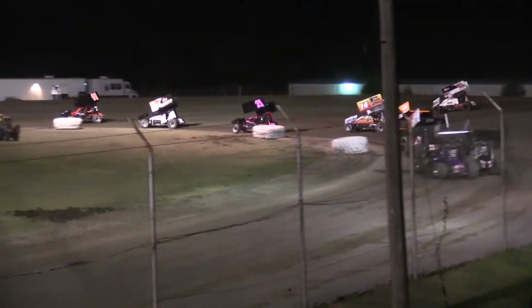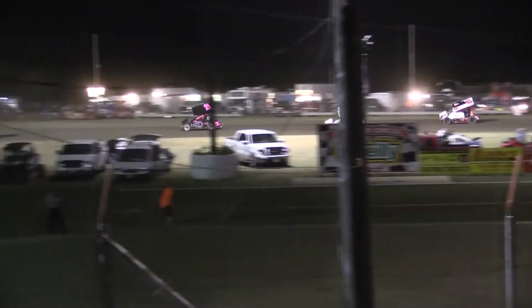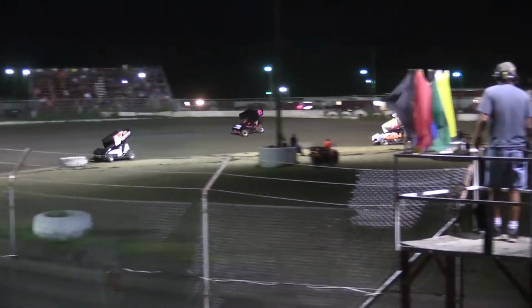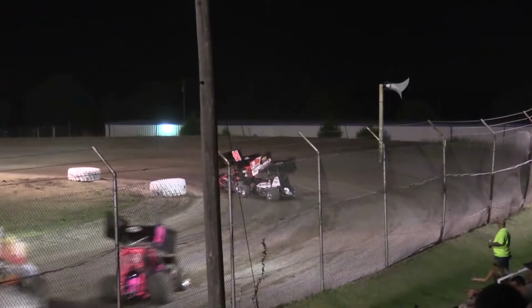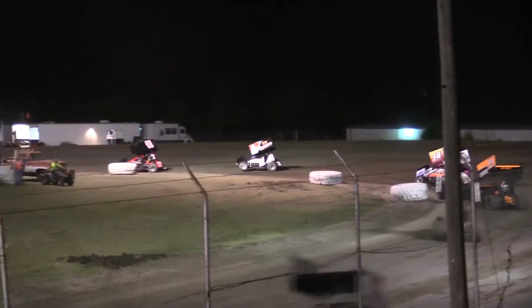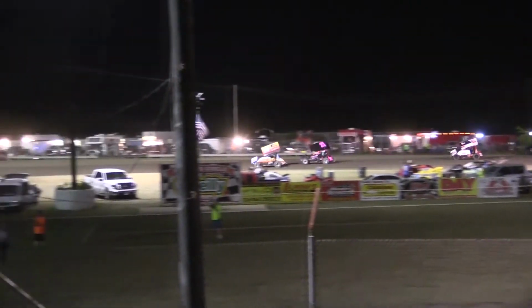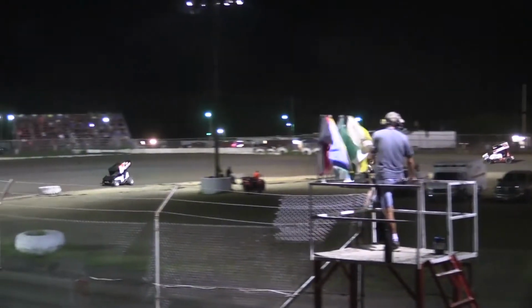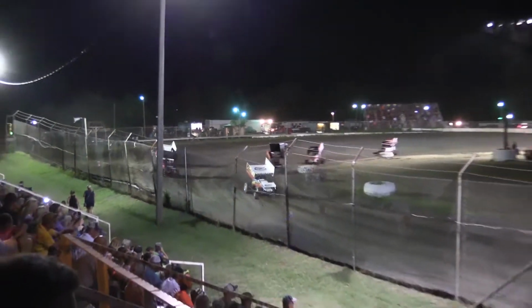And immediately to the high side goes the Hot Louisiana hot shoe, Dustin Gates. Not a good enough run out of turn number 2 to get around Michael Lang for 4th. Melton, both of them this time, going high in turns 2 and 3. Tucker Dowdy on the bottom, not able to get the drive out of turn number 4 to take away the lead. Now Michael Lang all the way underneath Michelle Melton. He'll take 3rd spot coming out of turn 2. Lang to 3rd, Melton back to 4th.